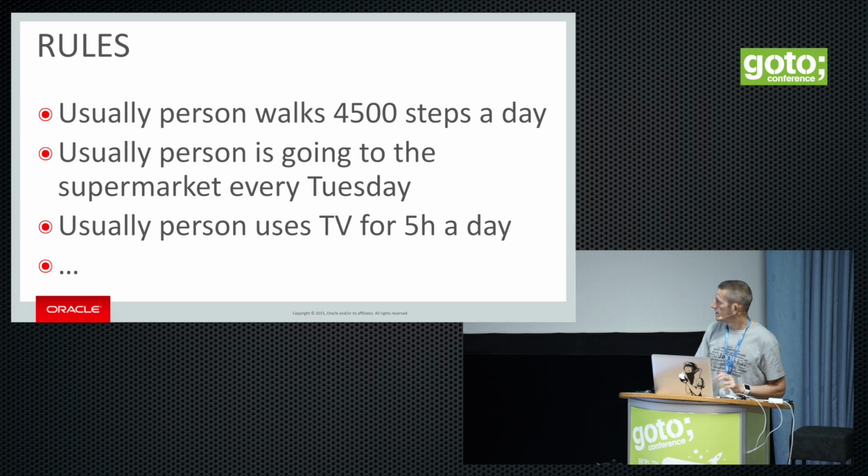So let's assume a person usually walks 4,500 steps, which might be a lot for older people. So I don't know if someone records steps. Does someone use it? Okay, so what are the numbers daily? 8 to 12,000. Yeah. So you can imagine that 4,500 might be quite a lot for an 80-year-old person, but that was just a guess.